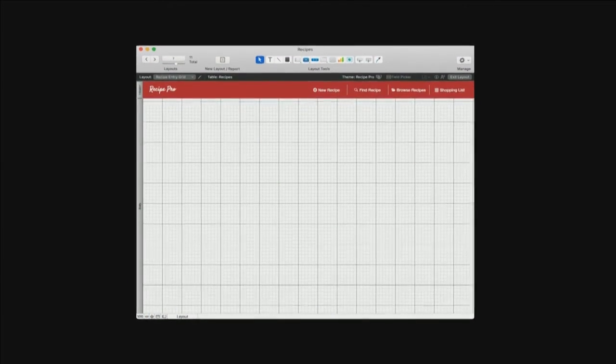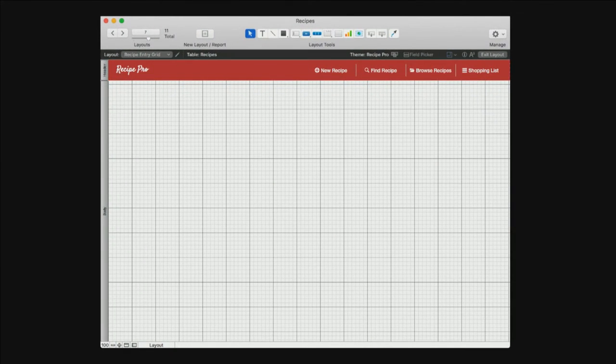So when you turn the grid on in FileMaker, this is what you get. I'm talking about something slightly different. There can sometimes be confusion about designing with a grid and the actual grid feature in FileMaker, because they can support one another, but they're slightly different concepts.